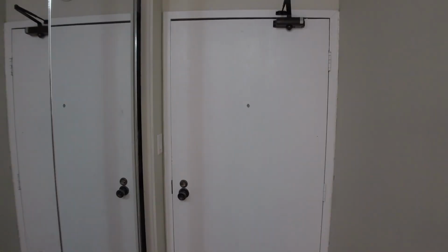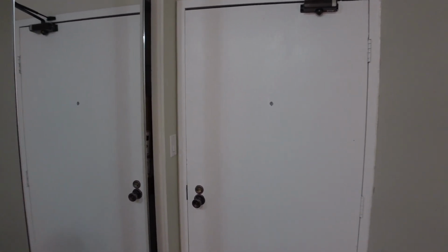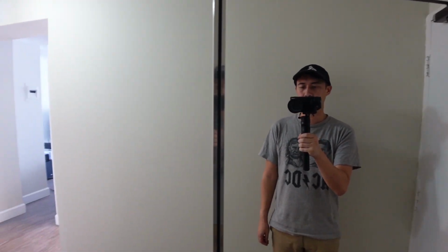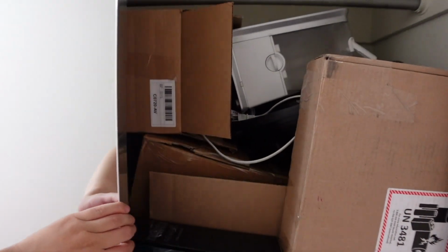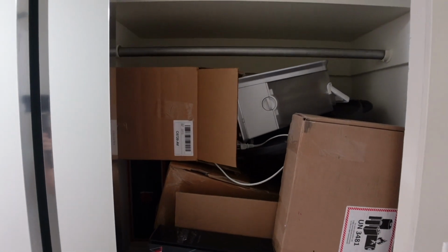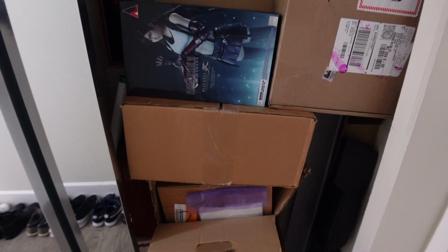So yeah, let's begin. You start off with the entrance to my condo right there, and right near the entrance are two mirrors. These are actually doors for my closet storage, so let's look at those. I'm going to pull open this mirror here, and this is my first closet right at the entrance to my apartment. Basically this part of my storage just stores boxes and stuff like that.